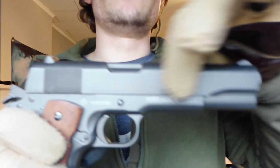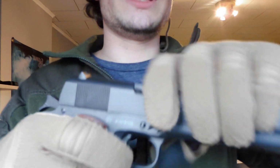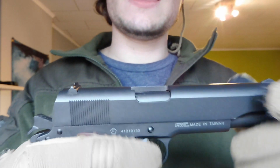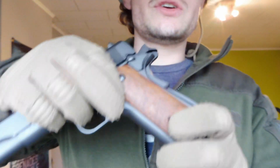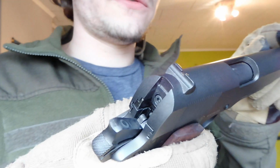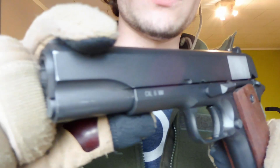Now, for the rail, it is very sturdy, it is nice looking, it is made of full metal, and it can take a hit. And just like 100 years ago, the real steel Colt 1911, it has fixed iron sights.